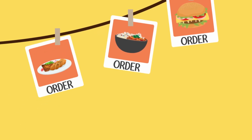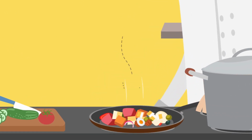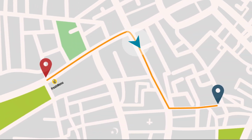While the order is placed, our expert chefs from a neighborhood kitchen prepare a sumptuous meal with the finest of ingredients. The beautifully packed meals are oven safe, and we deliver in 45 minutes flat, without any hassle.